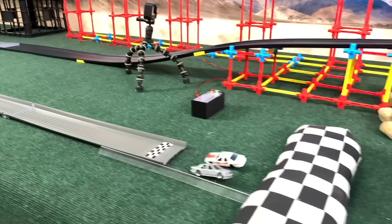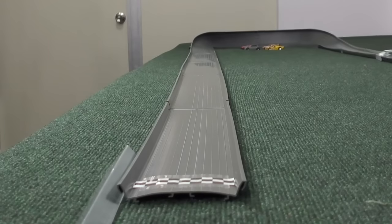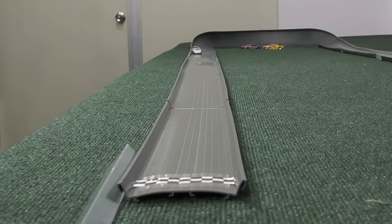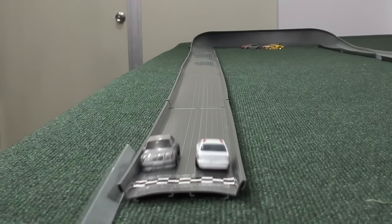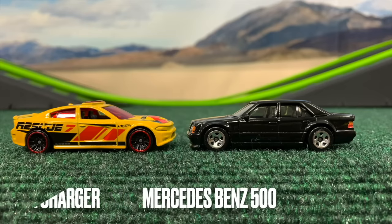They do stop the camera very conveniently right as they cross the line, and I think you see the Impala take it by just a tiny bit. Very close, but the Mercedes-Benz only hangs on to 1 for their team.